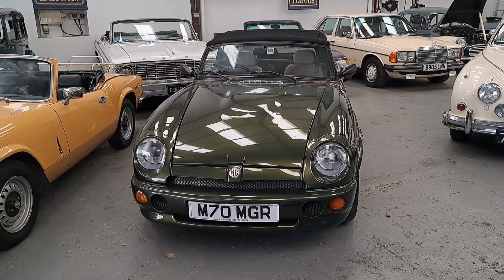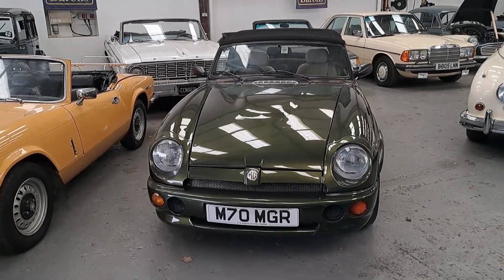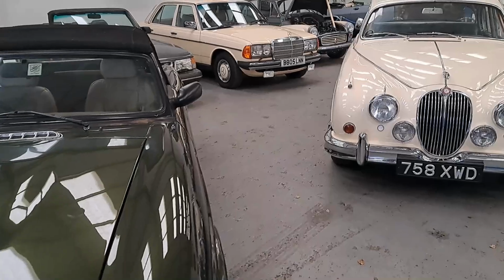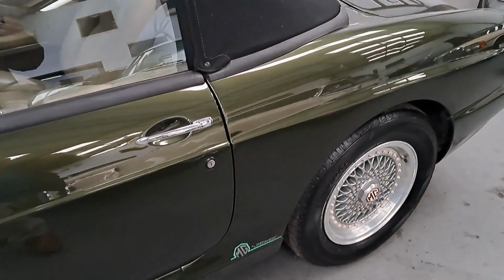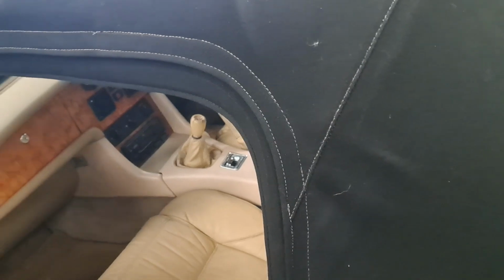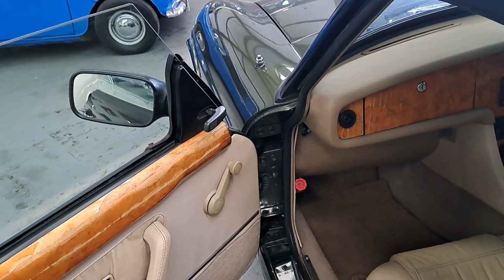Now this is something that I absolutely adore. This is a 1995 MG RV8. They made these, I think, 92 to 95, although some were registered in 1996. This is a Japanese specification one, which presumably gets you a few more extras. One thing you don't get though is electric windows. I don't think any RV8 had electric windows.